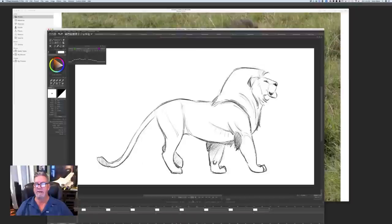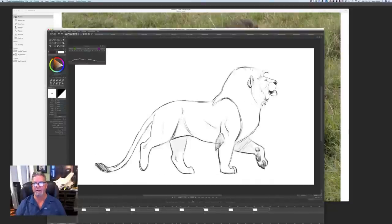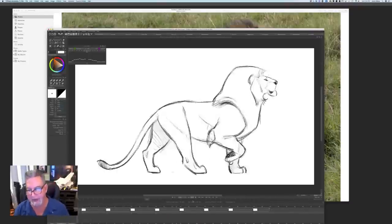So here's the pace that I think is right for this attitude. You can see that it's very deliberate. He's picking those feet up. And with the breakdowns, you can actually hold those feet back and then have him place them a little faster.